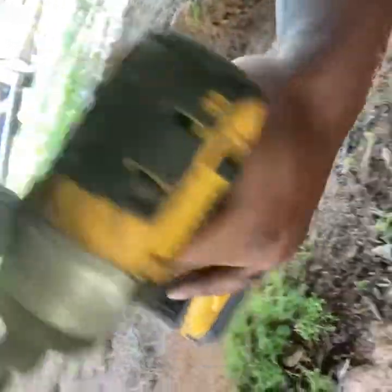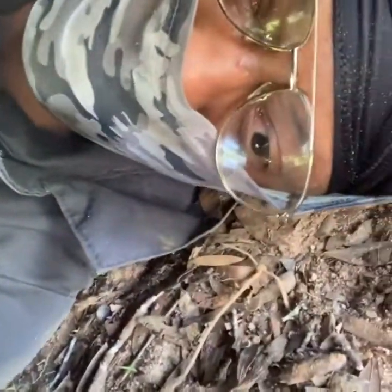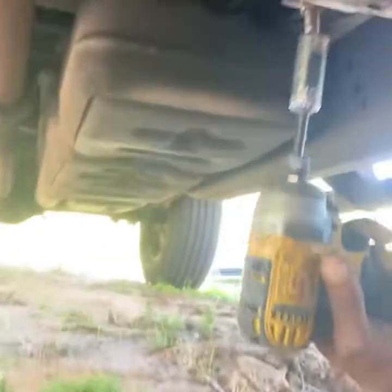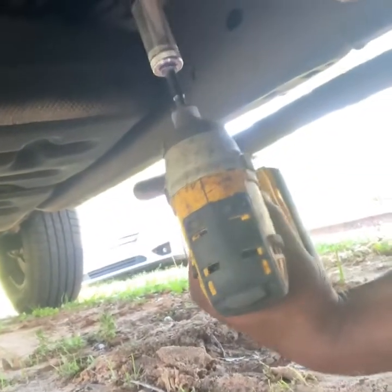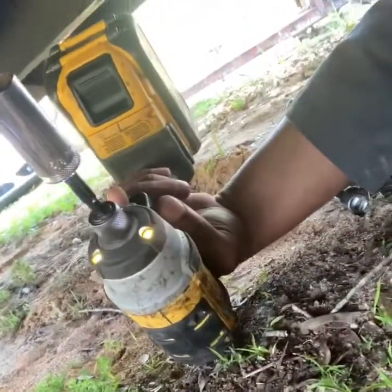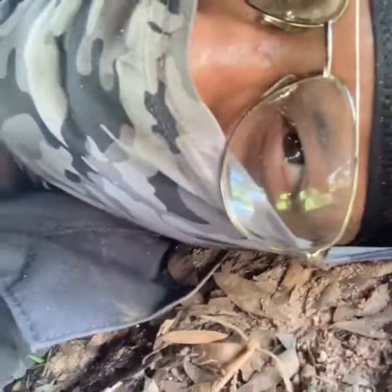It's a good thing. Very, very good thing. Very good investment. This right here would make life so much easier. All right. DeWalt versus bolt. Voila. One down. Just as simple. DeWalt for the win. See?